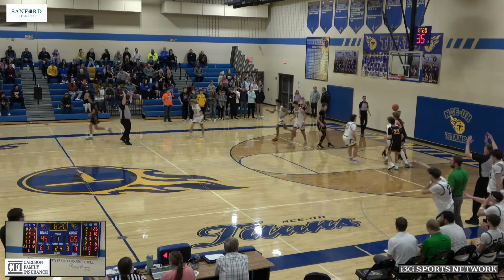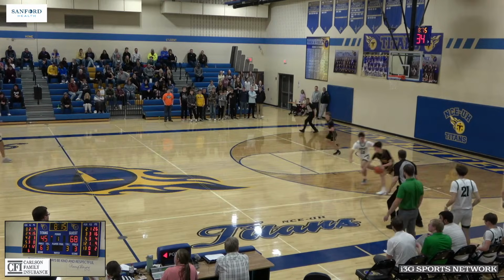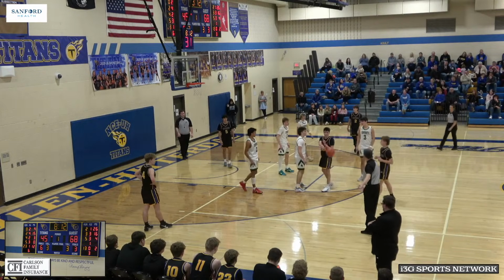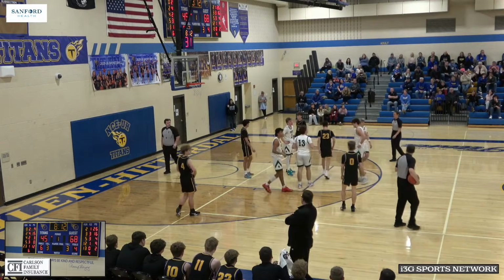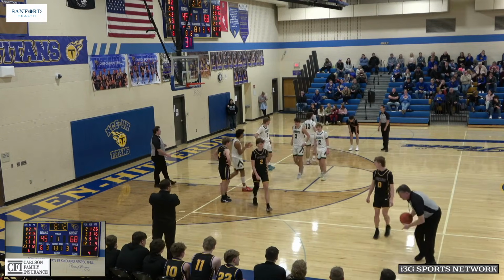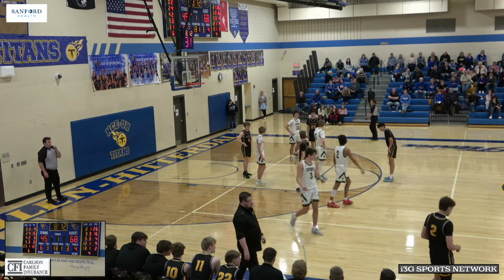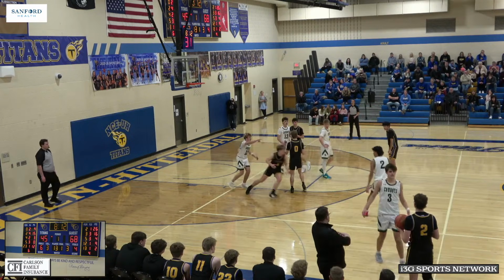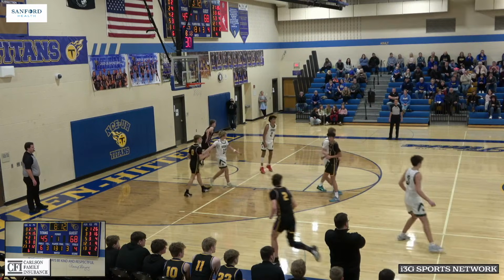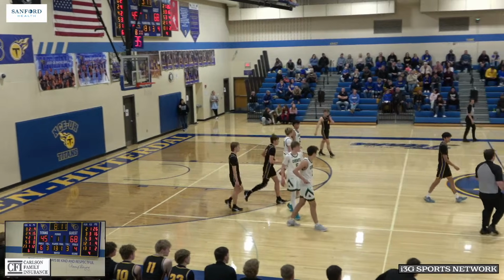And Charlie Craychaw rattles in the triple. His 3rd hit from deep tonight. 9 points for Craychaw. He's got 2 hits from downtown here in the second half, 1 in the opening half. Can't forget about him on the perimeter. When Roberts and Sanchez, and on most nights, Levi Christensen too, that's kind of when Craychaw shines, as it's going to be over and back.